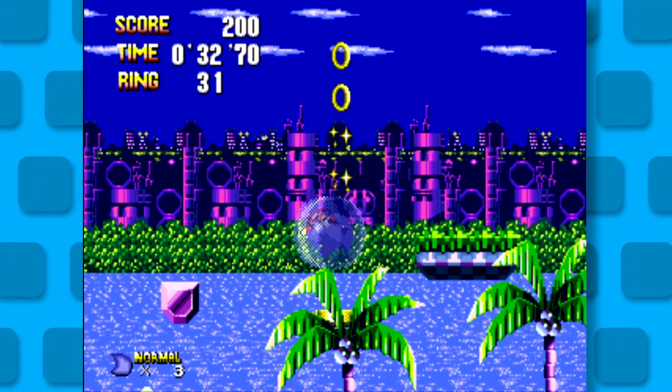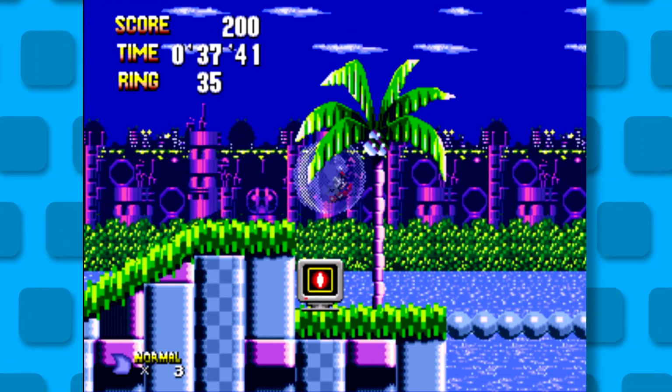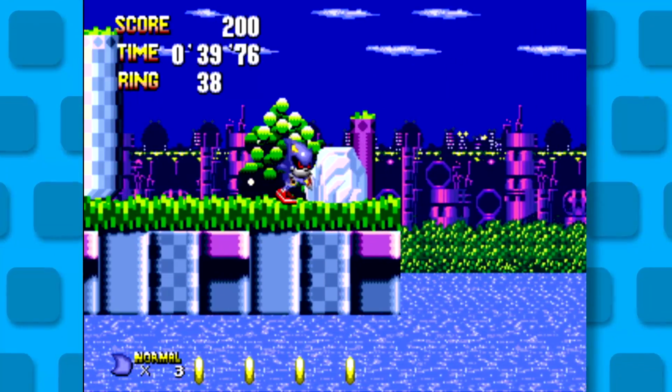Now it's Metal Harrison's job to run around and collect the Chaos Emeralds and stop Robotnik and do all those things. I don't know where Sonic is. I just like playing as this guy now.